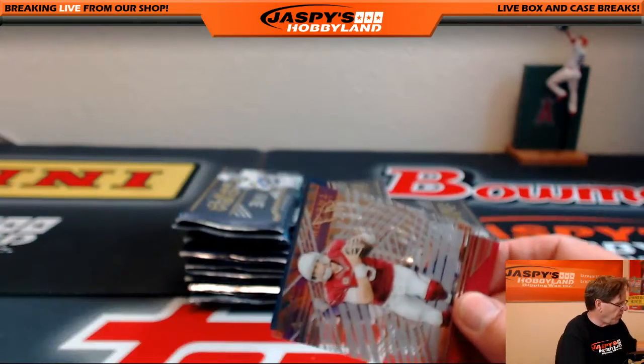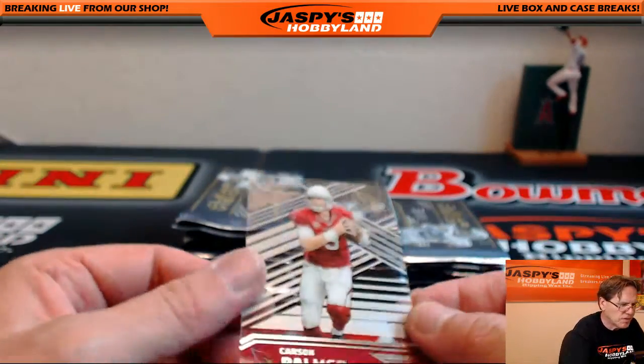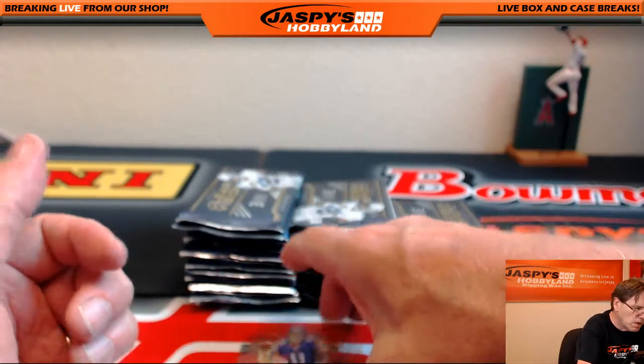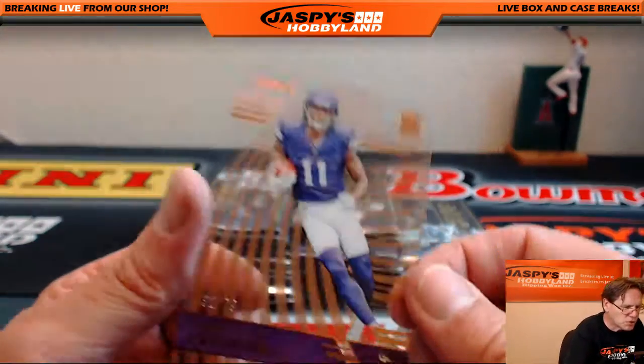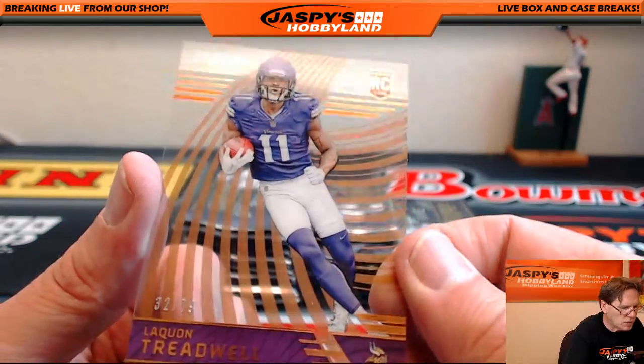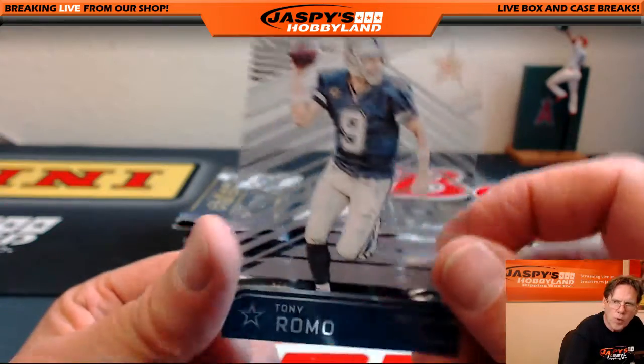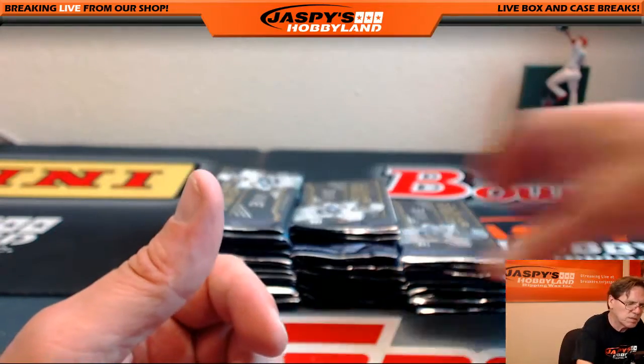These packs are so thin, a little difficult. Carson Palmer, Cardinals. Laquan Treadwell, 32/79, for the Vikings. And Tony Romo, Dallas.